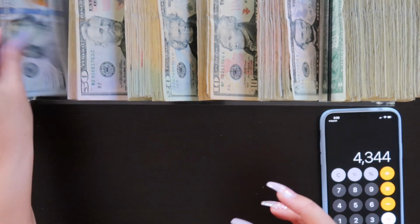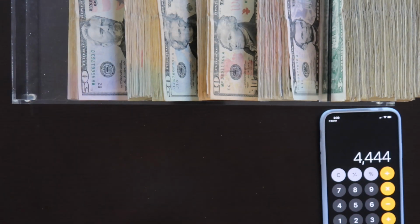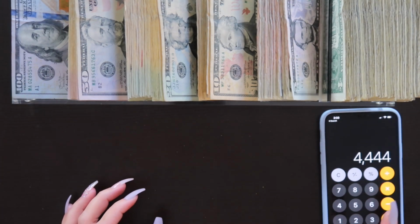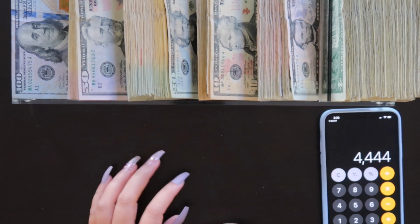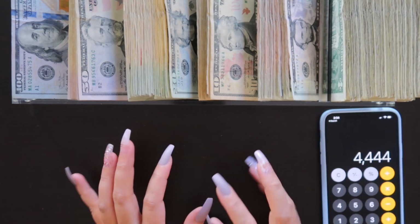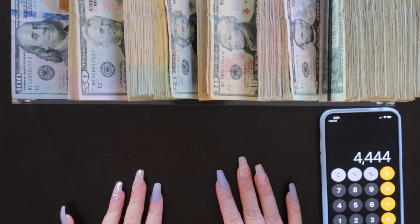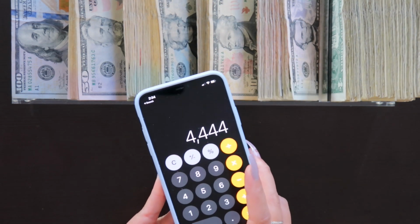And then of course we have the beloved $100 bill. Oh my gosh. Wait, 444. That is so crazy that it's that amount. It's so interesting to me. I swear that's like some sort of angel number, or I don't know. That is so exciting to see. 4,444. Wow. All right, you guys, that is the total right there. Holy crap, I'm so excited.